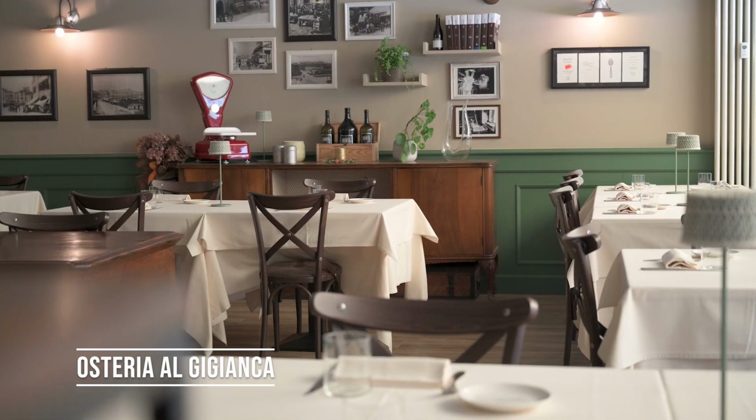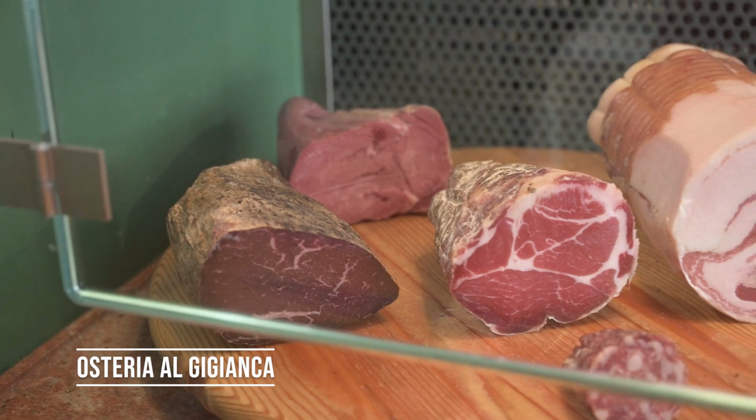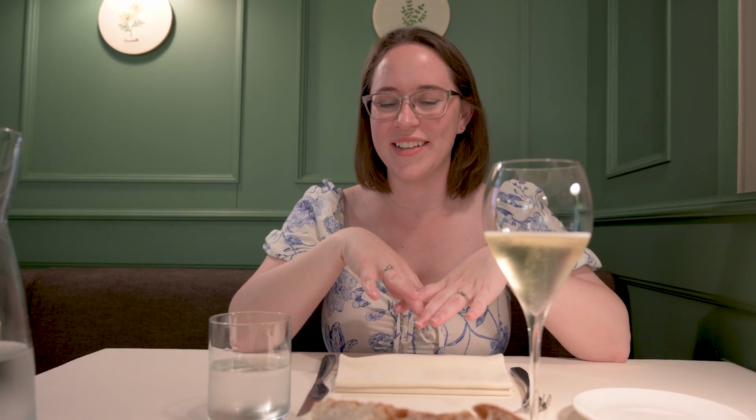Our first stop is probably our favorite so far here in Bergamo, and it is Osteria al Gigianca. We were here a few nights ago and we are back because we loved it so much, but also they have a lot of local food. Their whole thing is the slow food movement, and they highlight the local favorites. So we are going to have an amazing little lunch. We could probably do the whole video here, but I want to show you some other places.